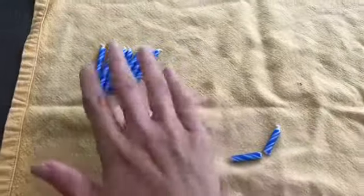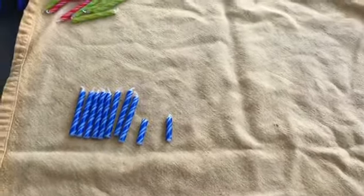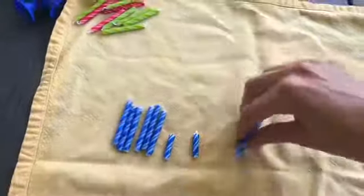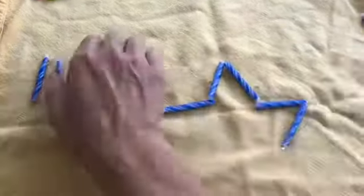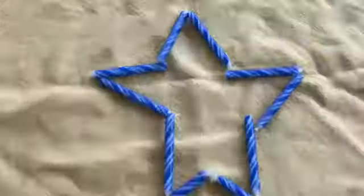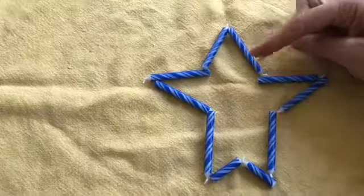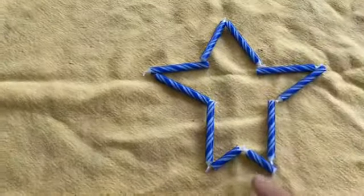Okay, that 9th one's been cut in half. 1, 2, 3, 4, 5, 6, 7, 8, 9, 10. Hooray! Let's build a decagon. Okay, 1, 2, 3, 4, 5, 6, 7, 8, 9, 10. Decagon!